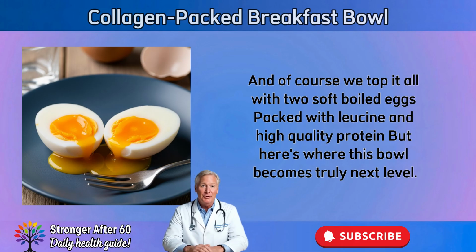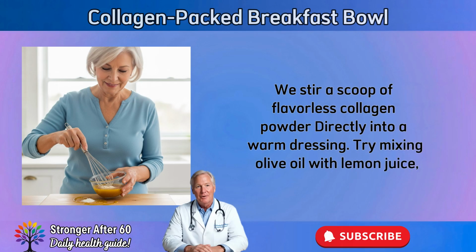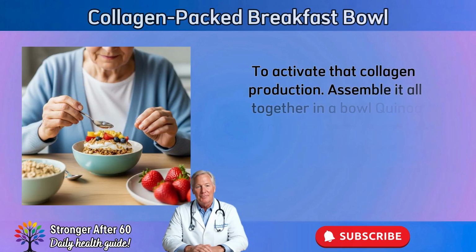But here's where this bowl becomes truly next level. We stir a scoop of flavorless collagen powder directly into a warm dressing. Try mixing olive oil with lemon juice, a little Dijon mustard, and a dash of garlic powder. The warmth helps the collagen dissolve, and the citrus gives you a natural vitamin C punch to activate that collagen production.